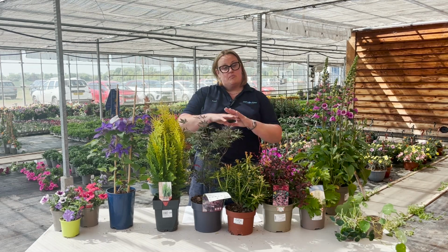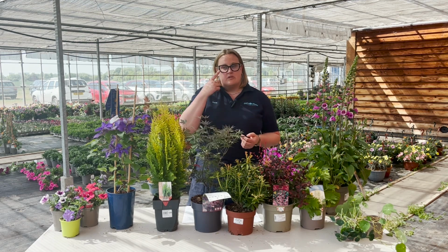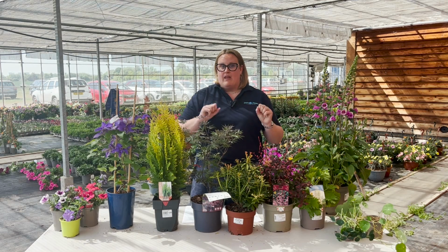But the best thing to do when you're building your garden is to make sure there's something for all year round colour and interest. So when it is a bit dark and gloomy in those autumn months, you've still got some colour, some interest, some foliage to look at. And then when spring comes, everything starts to pop alive for you.